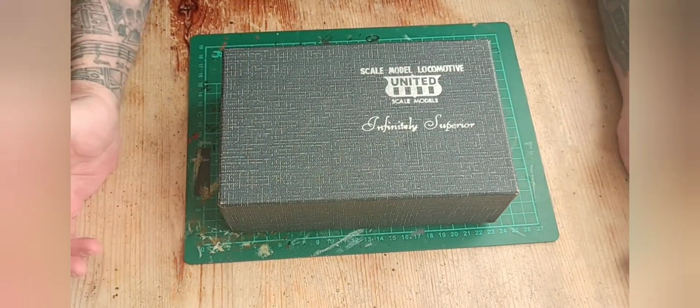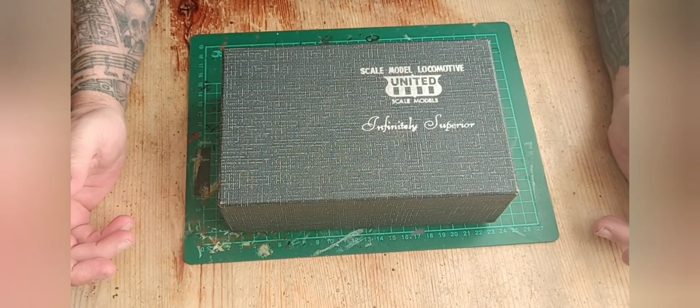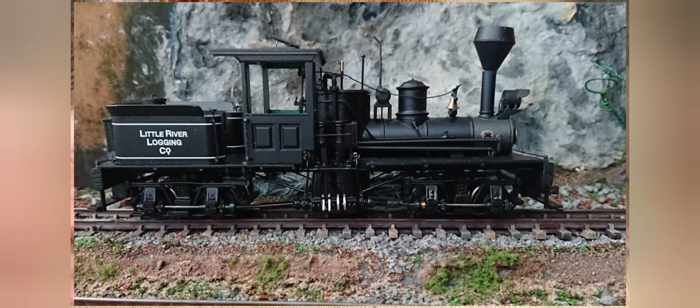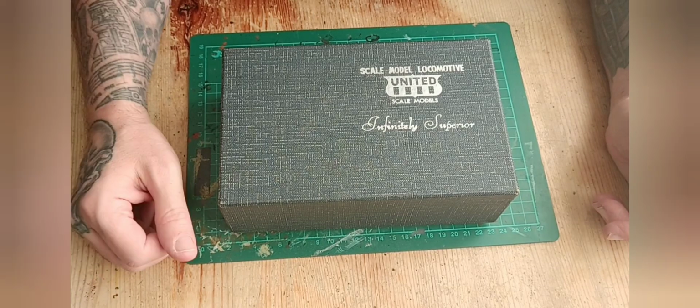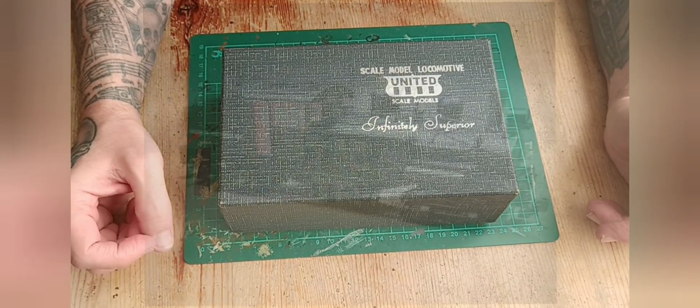Heislers you can get quite easily second hand, and Rivarossi released new Heislers, so they're quite easy to get hold of. Shays, not so much. Bachmann do a Shay, but they're famous for having cracked gears because the plastic ends up just breaking and destroying inside the loco. So Shays are difficult to get with good running gears.